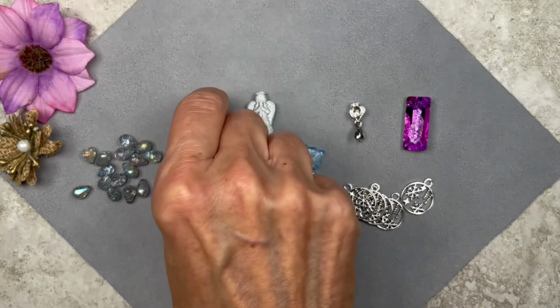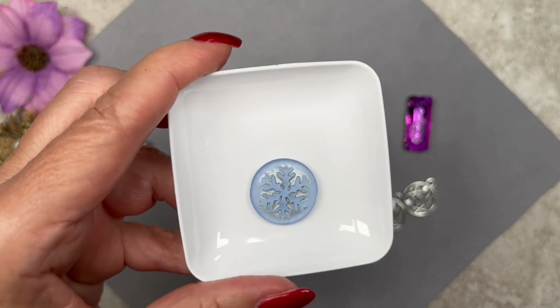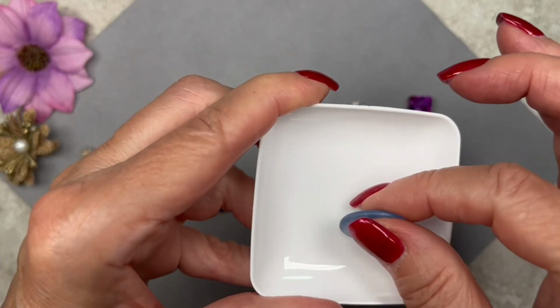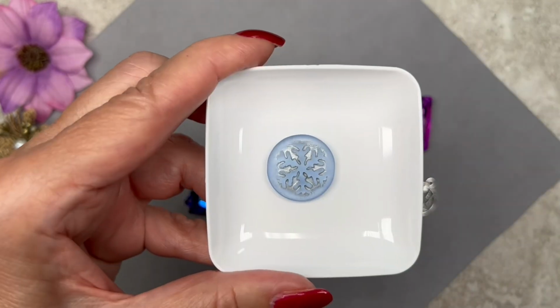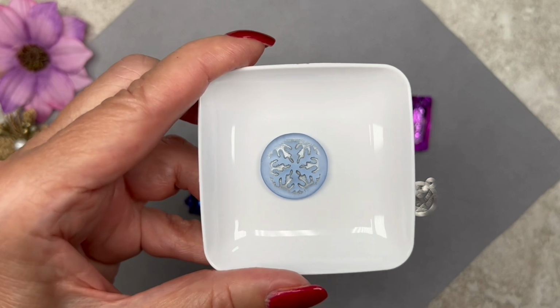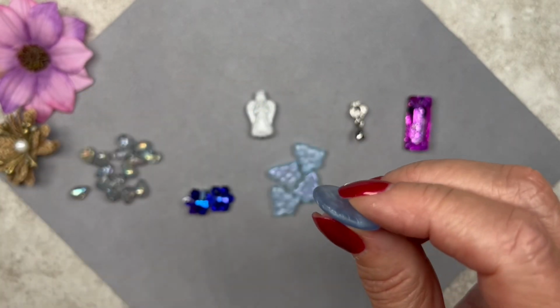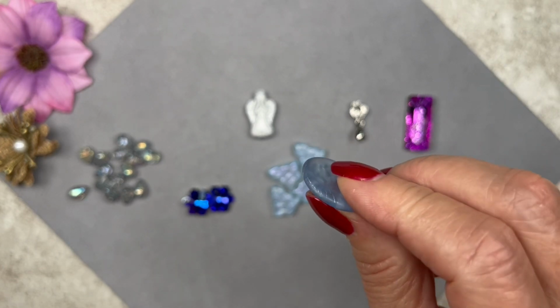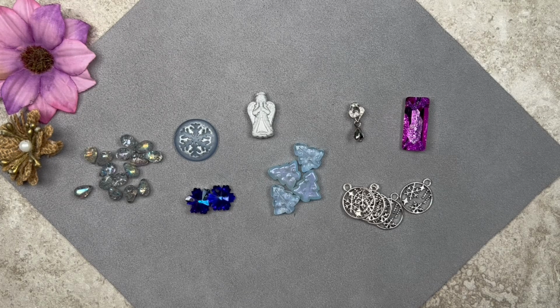Let's take a look at this cabochon. It has a snowflake design as you can see. There's the back. The color is ice blue and it measures 20 millimeters across. I don't know how thick it is, but it might be maybe 5 millimeters thick. I think it's absolutely gorgeous. It has a silver wash as you can see. So I'm either going to do some wire wrapping with it or maybe some bead weaving. I'll have to think about it.